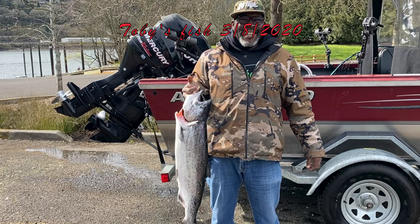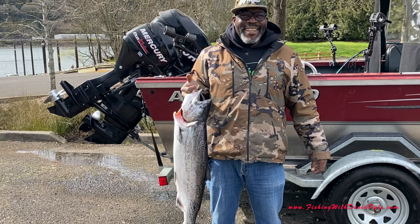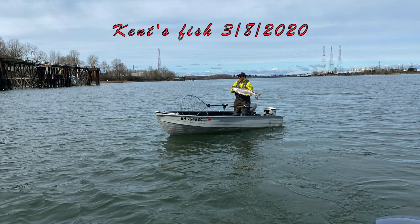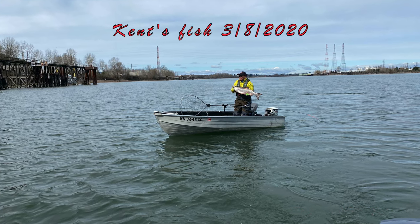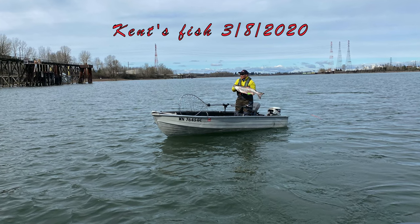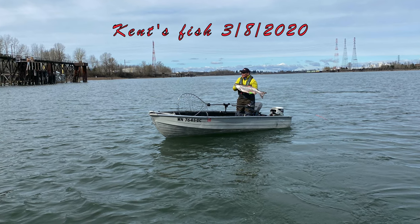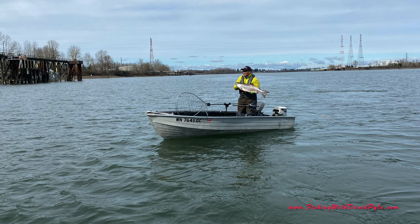We heard of two others, and fortunately for me, I was able to get these guys to let me take a picture of them, and I want to put those up here for you guys to see. They deserve some credit for catching fish on an extremely slow day. And at the very end, I've got a clip talking with Toby at the boat ramp, so make sure you stay for that at the end of the video.